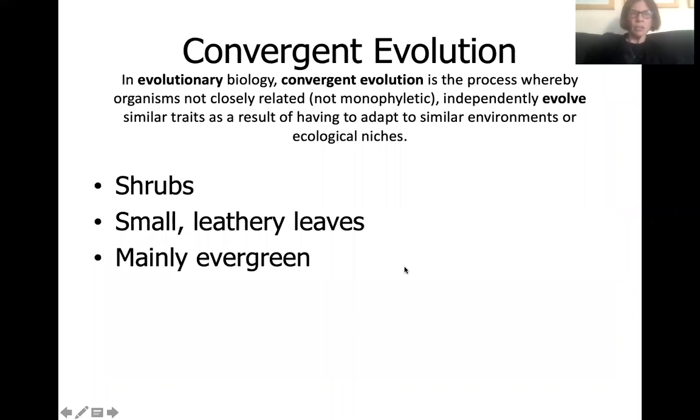Okay, so we're going to talk a little bit about plants in the Santa Monica Mountains. So, convergent evolution. Do you remember when we showed that slide about all the different Mediterranean climates? They have plants that are very, very similar to our plants, but not exactly the same. Convergent evolution is the process whereby organisms not closely related independently evolve similar traits as a result of having to adapt to similar environments or ecological niches.